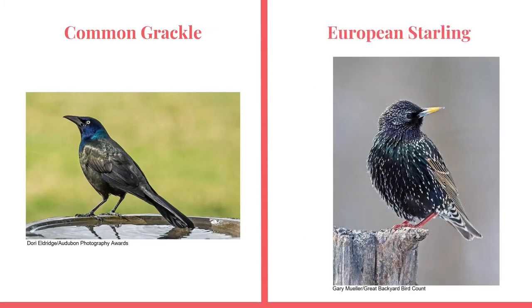Common grackles can be commonly confused for European starlings, one of the invasive birds of the United States. There are some key differences to look out for between these two species. Instead of a black bill, black legs, and yellow beady eyes, the European starling has the opposite, that is, orangish legs, yellowish bill, and black eyes. They both tend to have an iridescence, but the European starling has light speckled spots on its feathers, whereas the common grackle does not. Finally, European starlings are smaller than common grackles, about 8 to 9 inches in length.